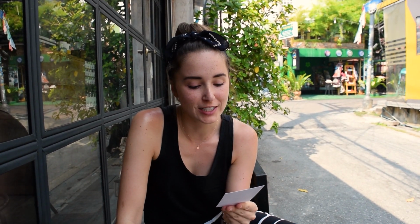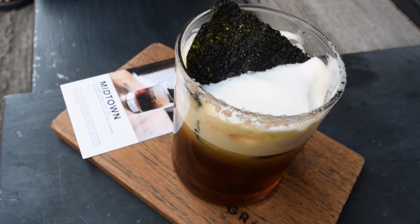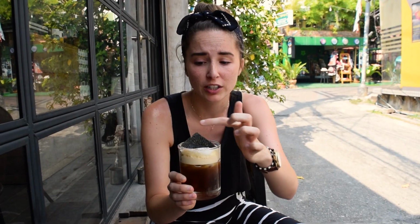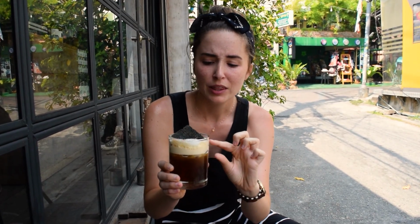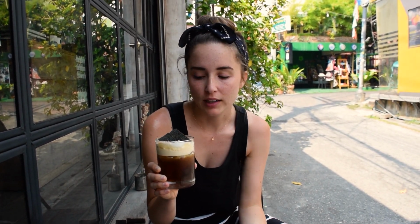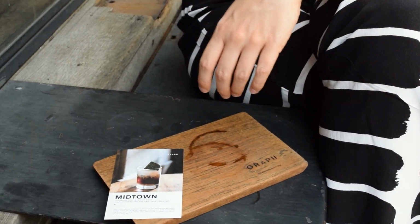And it's a cold brew, which they make excellent cold brew, in case you couldn't tell, with a craft soda, caramel, Himalayan salt, and seaweed. So it's got a little bit of sweet saltiness going on. I've never tried it before, so we're gonna give it a go. Just look how beautiful it is. It's got a seaweed garnish, the salt rim, the beautiful foam, and just the most gorgeous, glowy brown color. Anyway, let's give it a go.